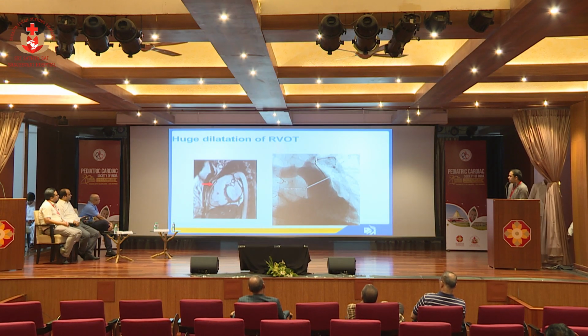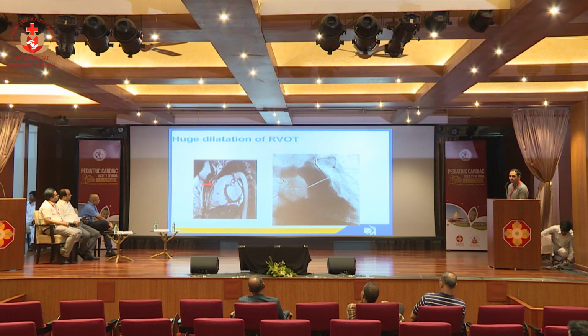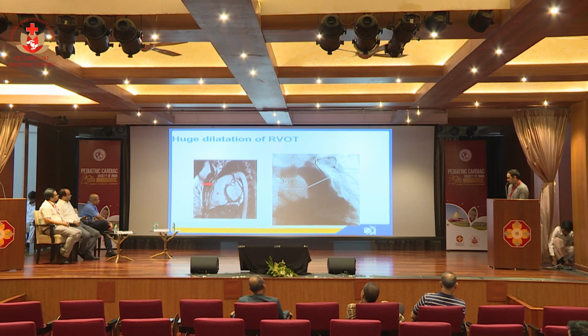And the main thing is, when it is a huge RVOT, what are we going to do? In cases where the RVOT diameters are very large and not accommodating those valves which we discussed earlier, we have one valve, the Venus P valve, which has the largest diameter of 36 mm. The disadvantage is that when we place these valves in a huge RVOT, there is a loss of energy by eddy currents. So this is one of the disadvantages.